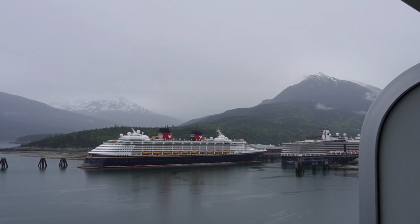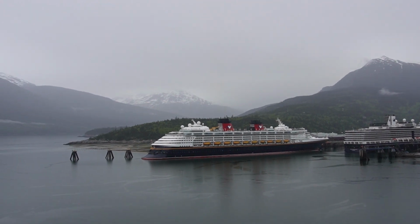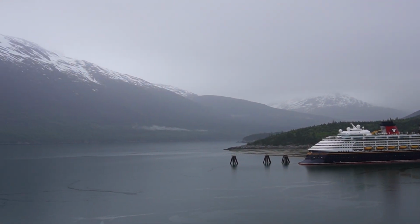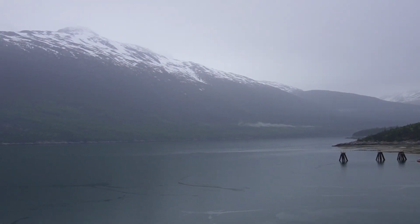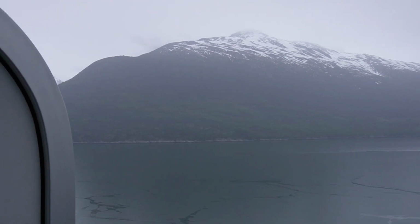It's Thursday, May 23rd, and we are docked in Skagway. Shortly, we will be getting off the ship to go on our excursion, then take a walking tour of historic Skagway. It is currently 39 degrees and lightly raining, but Alaska is beautiful.